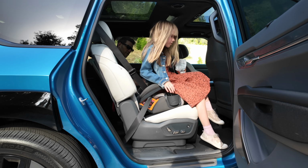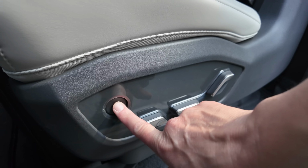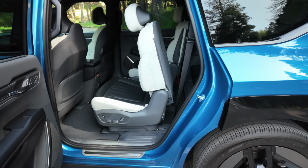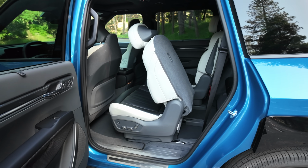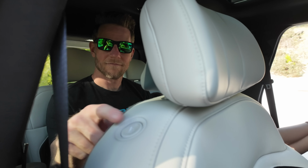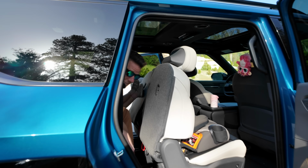Anywho, passenger space, good in the second row and very good in the third row. Headroom in particular. The second row seats that we've got are the power operated kind. When you want to get them out of the way to access the third row, you have to wait for them to motor forward. Oftentimes I prefer a manual seat just to get it out of the way. I do appreciate that you could keep our booster seat installed while it motored out of the way.